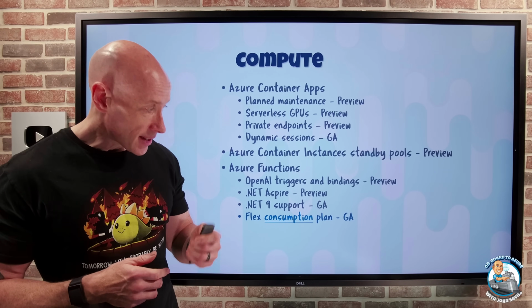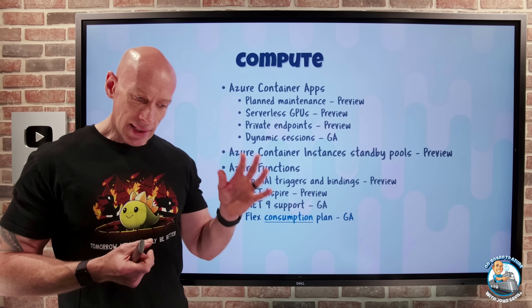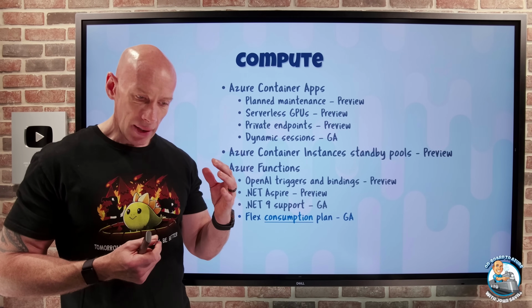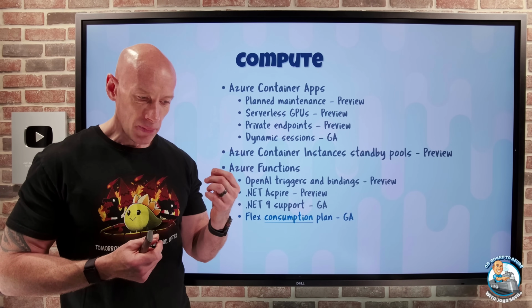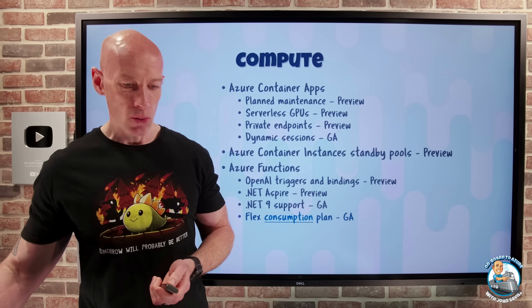And the new Flex consumption plan has gone GA. So this builds on the existing plan. It's still per serverless billing. I can still scale to 0, but it includes things like integrating with VNets. There's a whole set of additional capabilities.